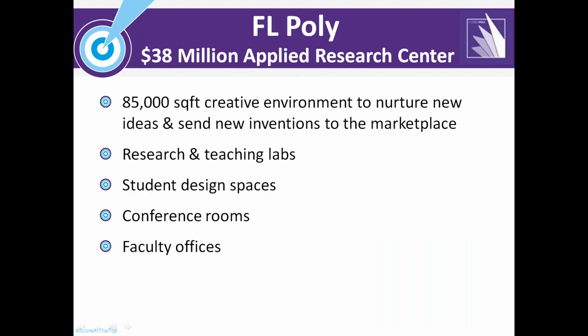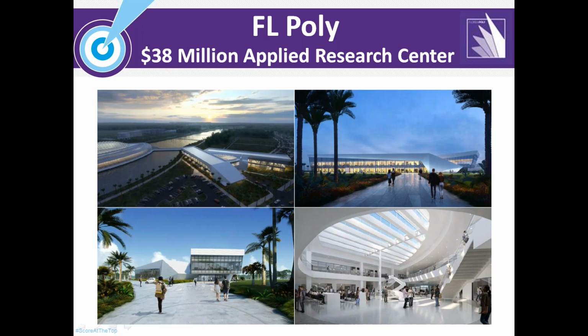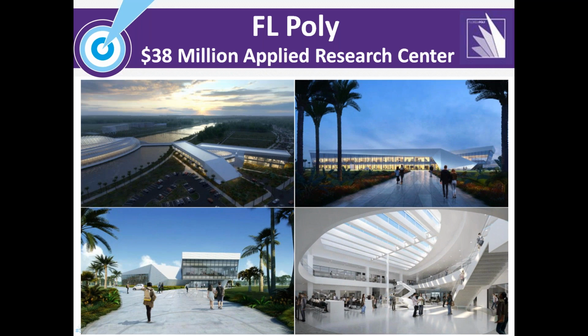Okay, so there is also new construction there. They are building their second academic building. They've already broken ground for it. It's 85,000 square feet, and this is what it's going to look like. So again, they are keeping with that very high-tech, slick, ultra-modern, clean look.